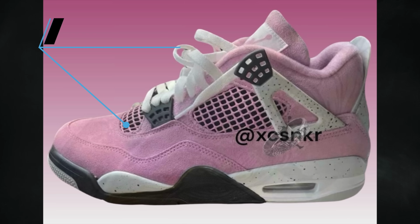Another shoe we recently received a first look of is the Air Jordan 4 Orchid. Now, this is a women's exclusive release, and again, I have to admit that this first look isn't the best. Quality looks horrible, but it does give us an idea of what's to come.